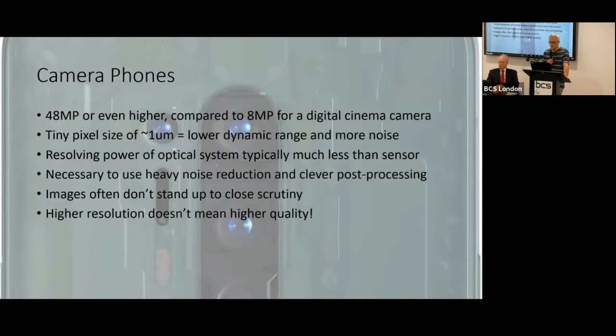But if you look at these images on a big screen or subject them to close scrutiny, it really doesn't stand up. So maybe that's something to bear in mind if anyone's looking for a new phone. Don't always go for the one that has the highest resolution. It doesn't mean you're getting the highest quality.